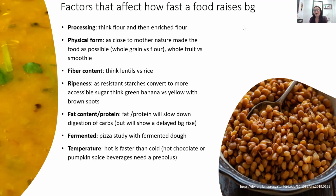So if we think about eating a wheat berry salad, so wheat berries, we boil them, and then we eat that in our salad, versus taking those wheat berries, milling them, turning them into fine flour. That fine flour version is going to raise our blood sugar a little bit higher, faster than the whole wheat berry version, even if the grams of carbohydrates are the same, so the portion is the same.